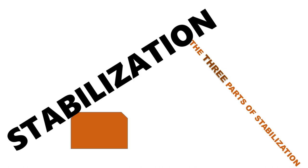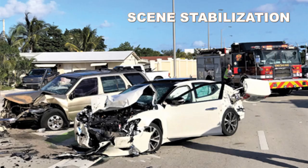Stabilization is a crucial first step when size-up has been completed to help ensure a safe working environment for rescuers as well as patients. Stabilization is addressed in three parts. The first is scene stabilization. As with size-up, stabilization may on occasion start before the circle checks have been completed, as might be the case with downed hydro wires. Once hazards around the incident have been mitigated, to the IC's satisfaction, we can start to look at vehicle stabilization and finally patient stabilization.